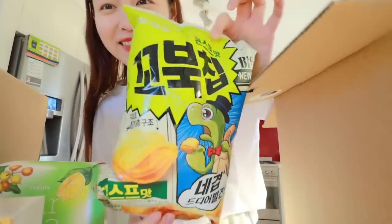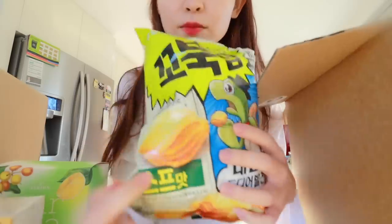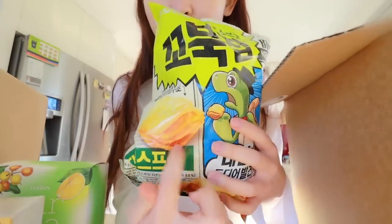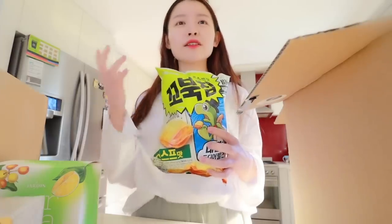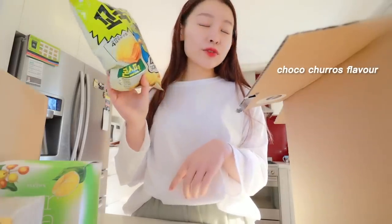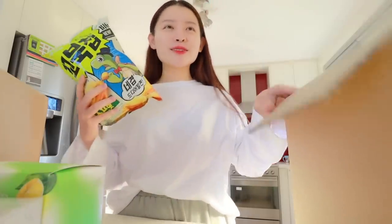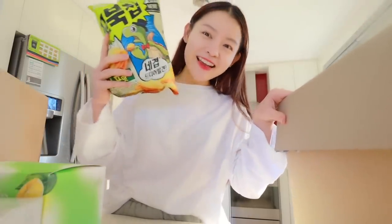Also got bubble chips. If you guys haven't tried them yet, in English, they're called turtle chips. The chips look like this inside. So they have four layers and it's just really, really crunchy and delicious. This one is corn soup flavor and this one's the original, but there's also a choco churros flavor that I showed you guys last time. And that one is just so, so good as well. So if you guys haven't tried it yet, highly recommend.